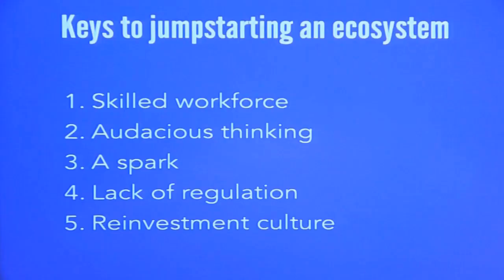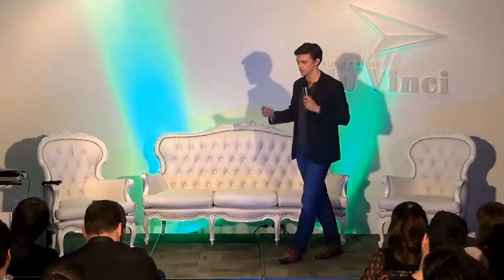Third, a spark. We've seen a number of different things. We had Fairchild Semiconductor, which sparked us. Startup Chile had the government. You got to get something going. And frankly, looking here, looking at the foundation, it might already be here.